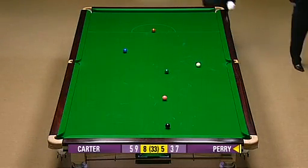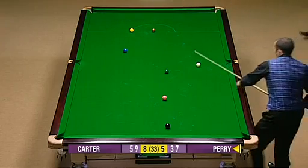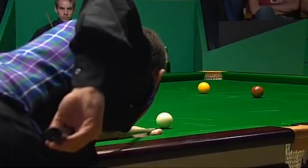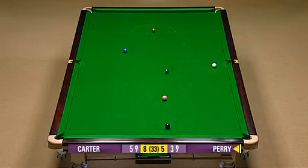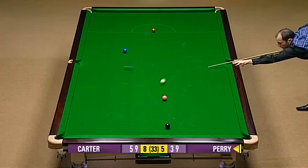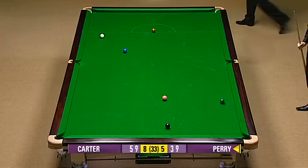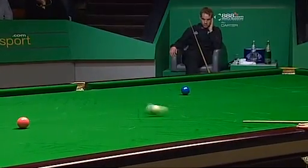Well, he's had to run away somewhat. And if he's dead straight on this, it needs good cueing to screw back. He wants the white back somewhere near where it is now, or even a bit further. Look where he's striking down on the cue ball. Not quite. Still got a chance. He's got to take it to the middle pocket, off this back cushion and up past the blue. No. Concentrated so much on the white there. He really is feeling the pressure out there.